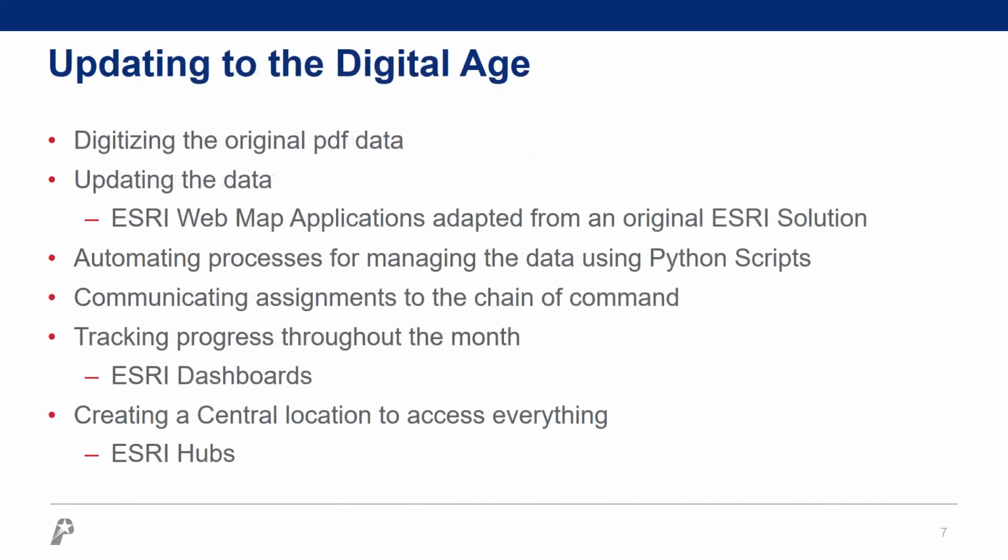So this is kind of where Kyle was talking about updating from the original PDF data to Esri products. We're using Esri web map applications adapted from an original Esri solution. So you kind of touched on it, we reverse engineered it. They provided us a solution and we tweaked it to fit our needs and what we were wanting it to look like. One of the problems that we ran into was we needed a secure map. We couldn't just have instant, here it is, put that information in there and it pops up on the map.